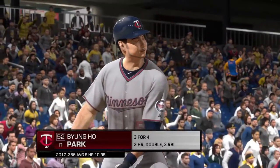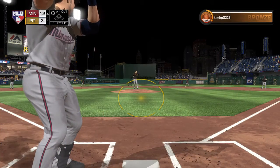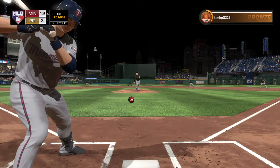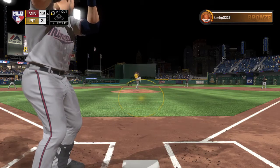Into the box, number 52. 2 home runs and a double to his credit thus far. Having quite the game. And a check swing here, but he clearly went around on a pitch that would have been a strike anyway. It's 0-1.